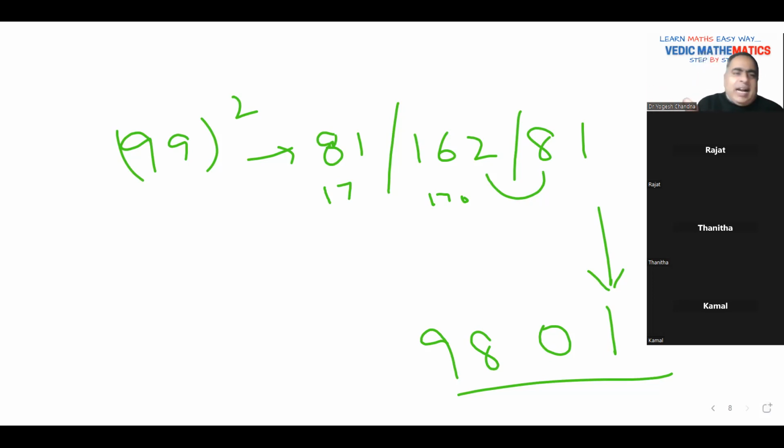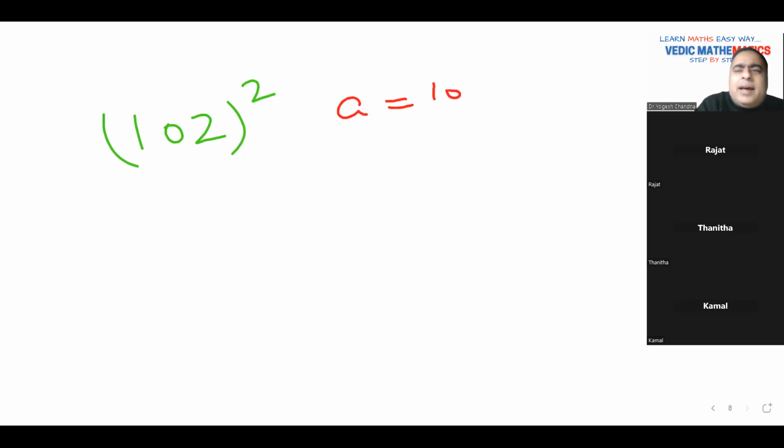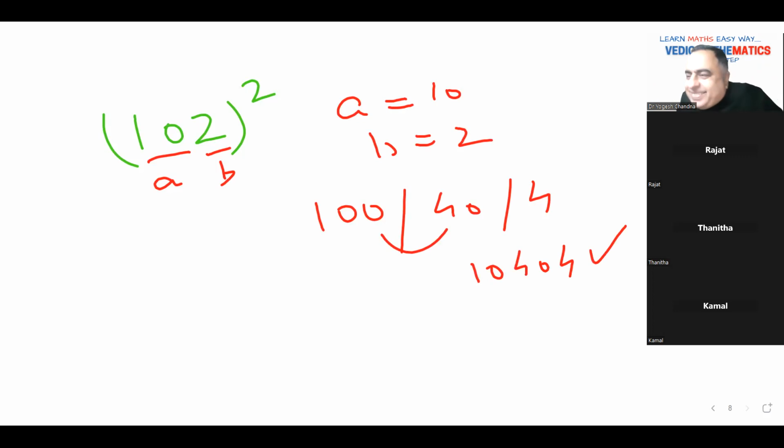Okay. So I think 2-digit numbers are covered. Now, can this be extended? Yes. Let's say 102 here. So I take A as 10 and B as 2. So what is A square? 100. What is 2AB? 40. What is B square? 4. I'm not writing 04. Let's leave it. So 10404 is the answer. See how easily you can do it. The easiest way.